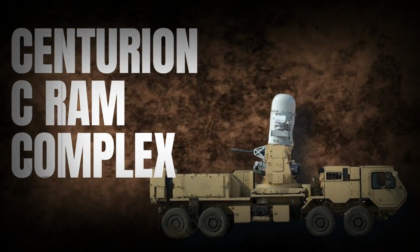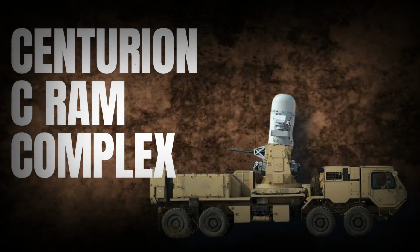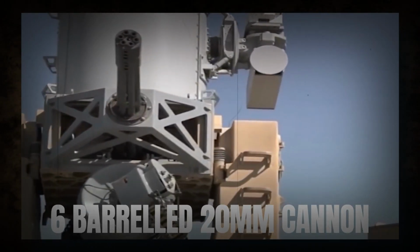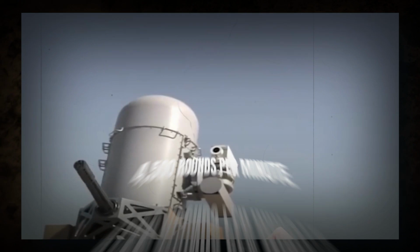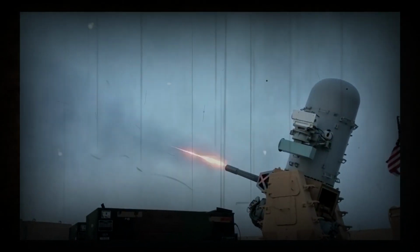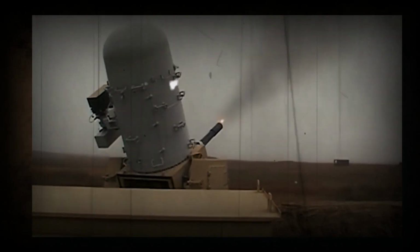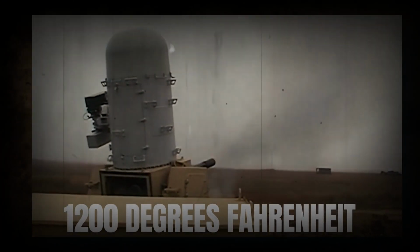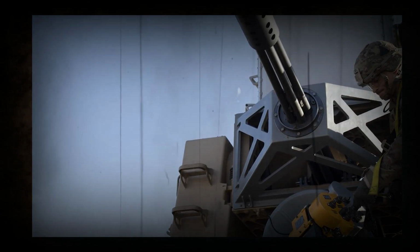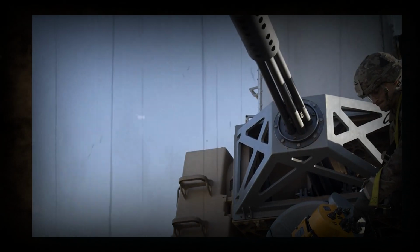The Centurion C-RAM complex is one such mobile machine gun. This platform consists of a 6-barreled 20mm cannon which fires about 4,500 rounds per minute. Such a high rate of fire poses a significant challenge to airborne fighter jets as well as missiles. Since the fire rate is so high, the temperature of the barrel reaches 1,200 degrees Fahrenheit, and after the shells are fired, a huge plume can be seen rising from the platform.